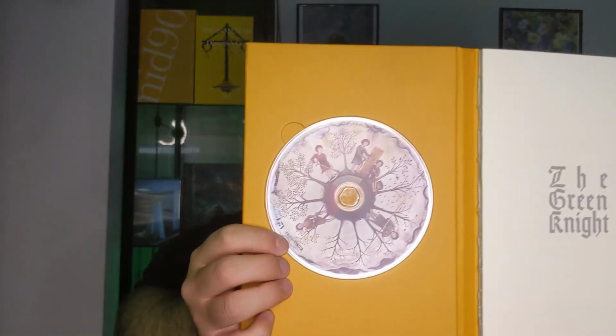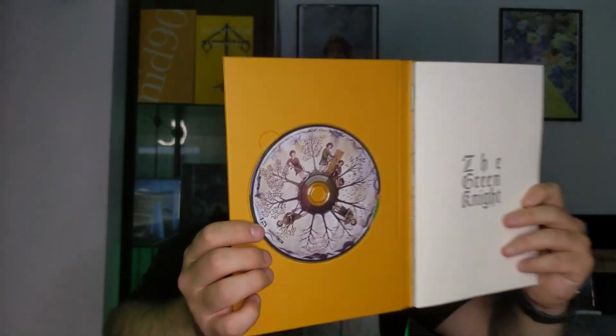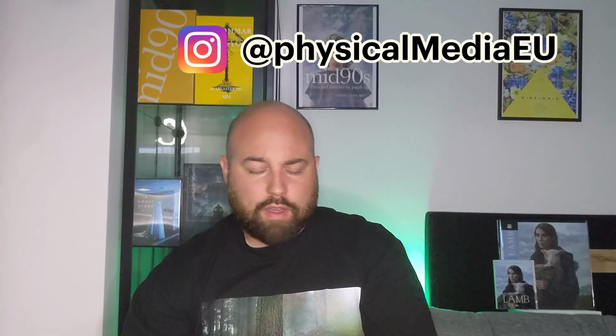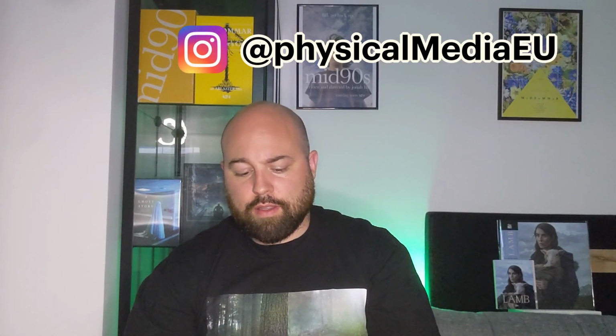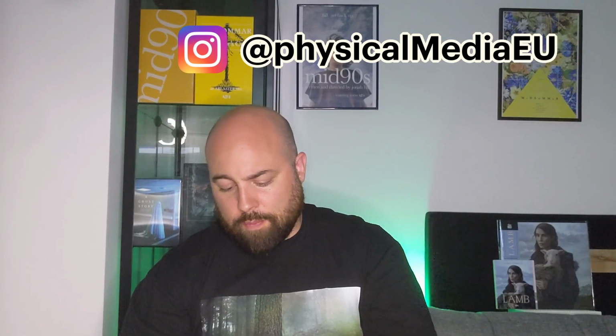Also, here you can see the print on the record or the disc is super nice. I'm not sure how well you can see this in the video, but I will post detailed pictures of this on Instagram, as I always do. You can find me there, the account with the same handle, Physical Media EU.